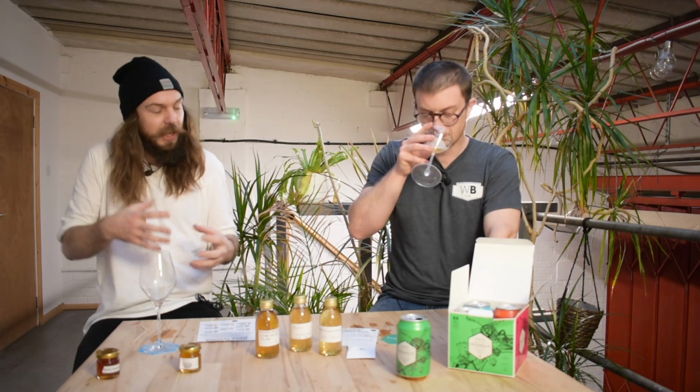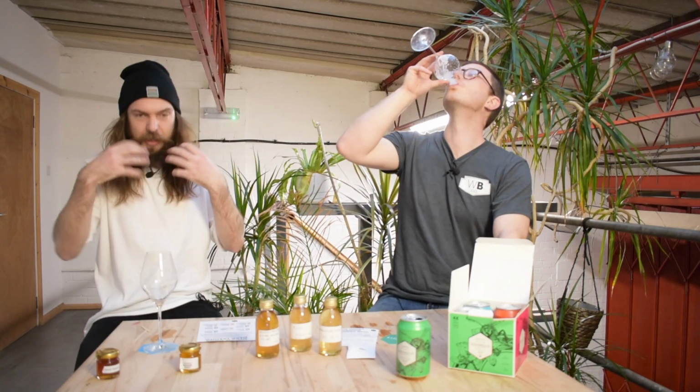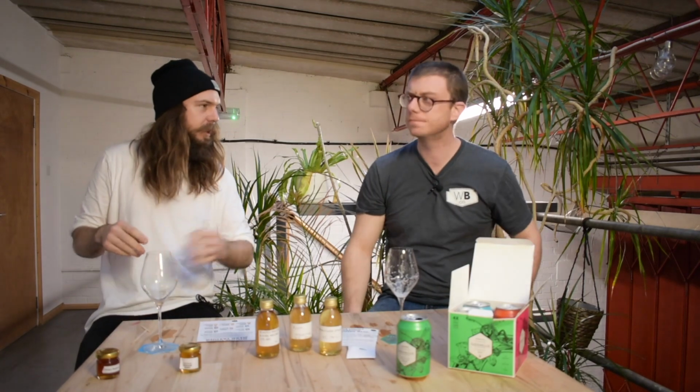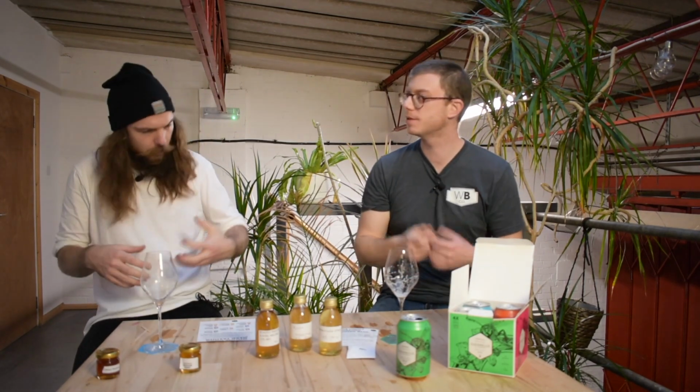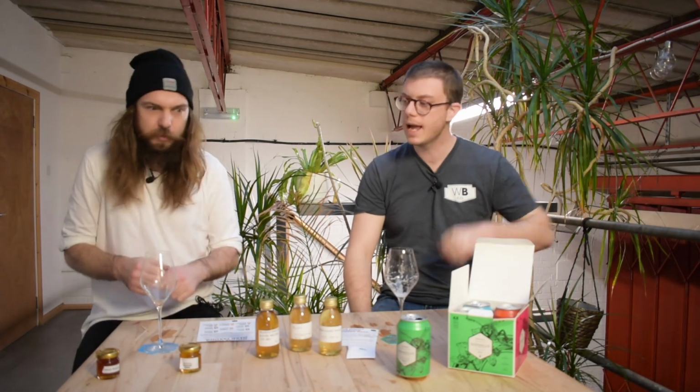But in the middle palate, the acid seems to come through and lighten it up as well. And you get a nice floral and grassy again. Yeah, and elderflowery notes. These floral notes come through all the way through the palate, and then you get a nice drying finish with the hops. It's a nice short, sharp finish. I think it's nice and crisp and refreshing.